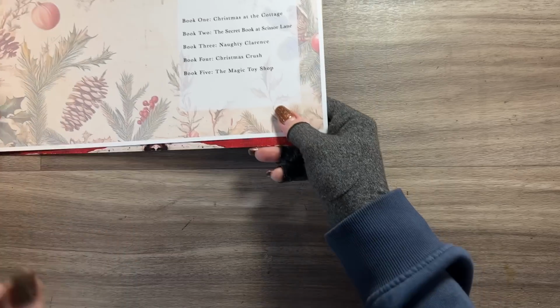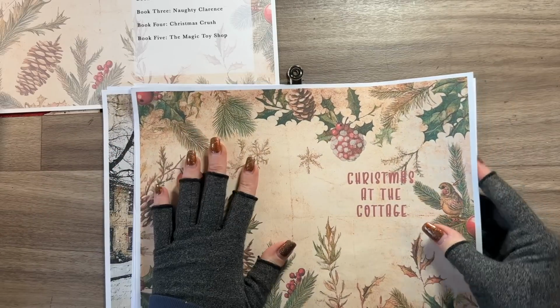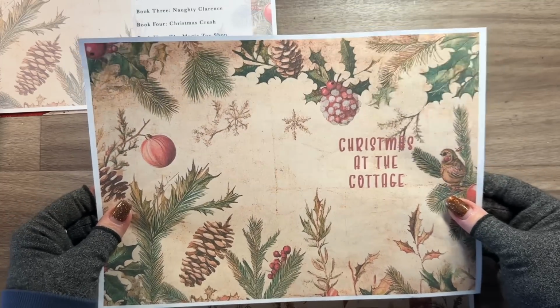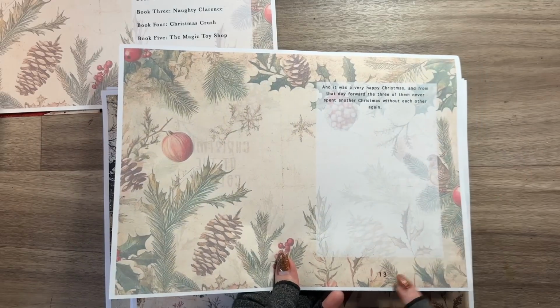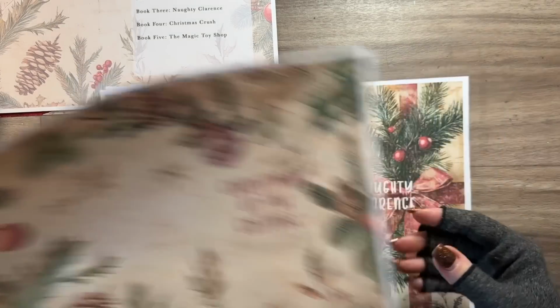I now want to talk a little bit about paper. Like I said, this kit contains PDFs. Now this is what the booklet cover looks like if you print it onto plain copier paper. And like I said, it is double-sided, and you'll see this particular story, page 13, is on the back of page 1. This is Christmas at the Cottage.